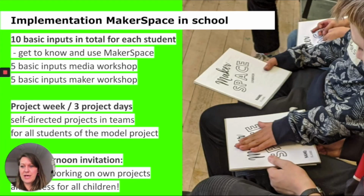I would like to tell you that all the materials that we're developing are open source materials, which means they're available to you. The way we've started working is that we are working with two 5th grade classes, 22 children each, and one 7th grade course, 13 teenagers. Each of these groups is receiving 10 basic inputs. They're 3 periods long, so more or less 2 full hours and a little bit. Those inputs are designed for the students to get to know and use the makerspace.